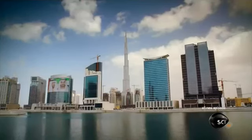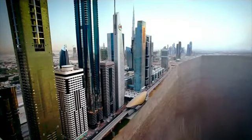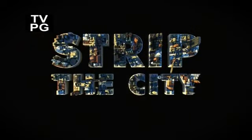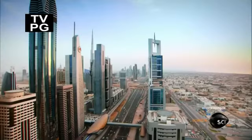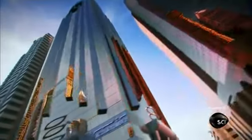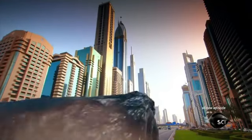Another massive challenge is keeping Dubai's soaring skyscrapers standing tall on the soft desert sand. This is the most impressive street in the Middle East, Sheikh Zayed Road in Dubai. It's crammed with over 50 skyscrapers, more per block than in Manhattan. Each tower weighs up to a quarter of a million tons.